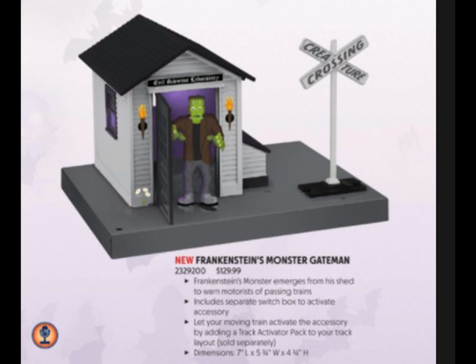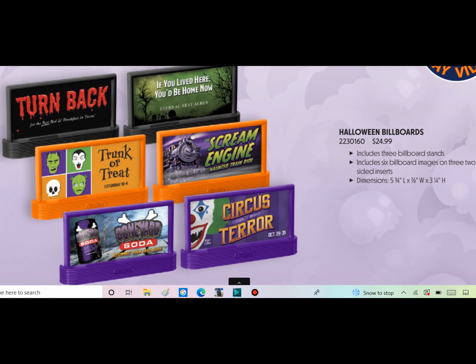I mean, it's Frankenstein. Who here has not heard of Frankenstein? Lionel still thinks that Boneyard Soda is scary. I mean, look at these billboards. Circus Terror? Scream Engine, really? If you'd lived here, you'd be home now?